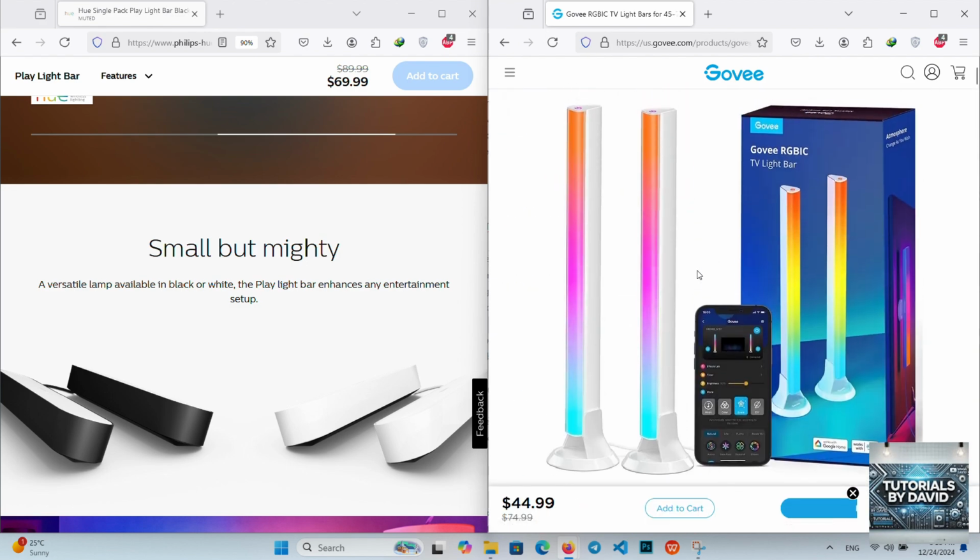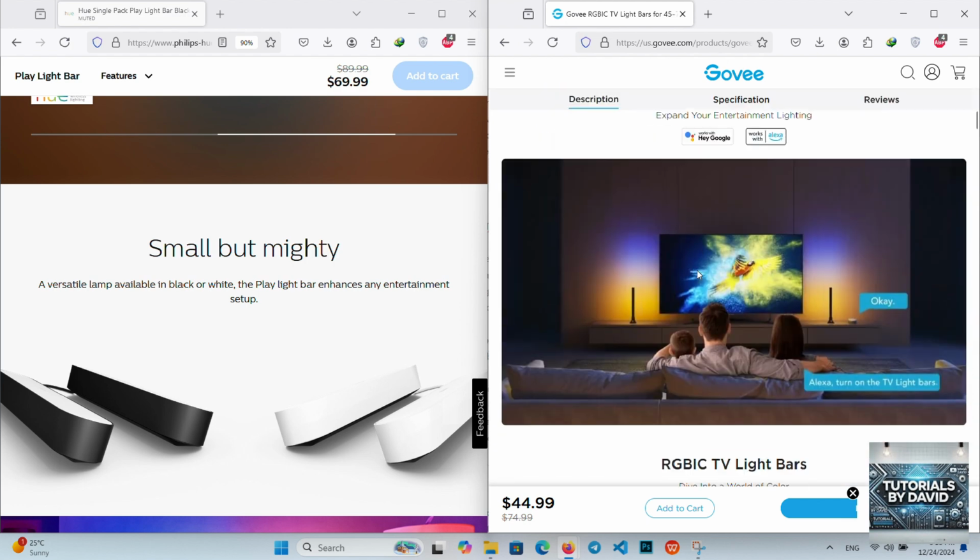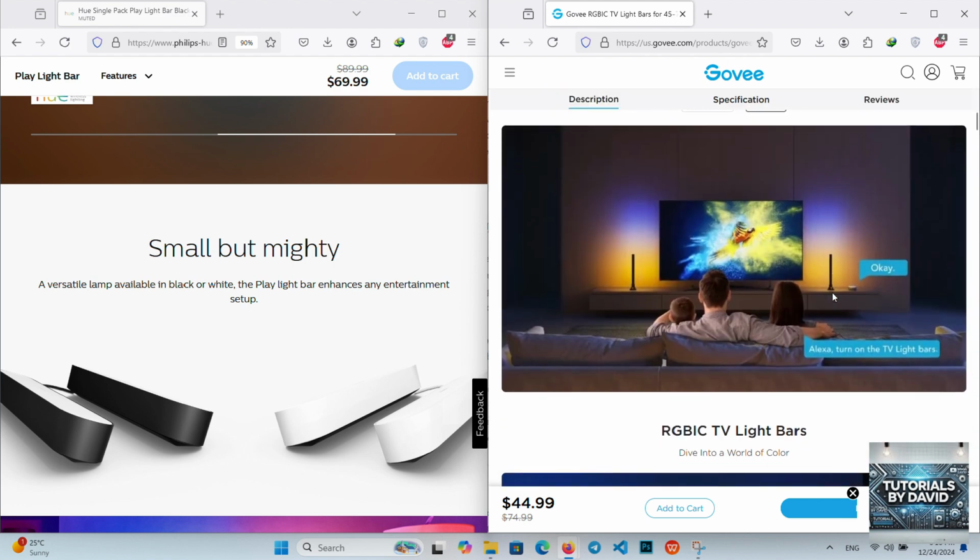Price. The Govee Immersion is more affordable, providing great features at a lower cost.